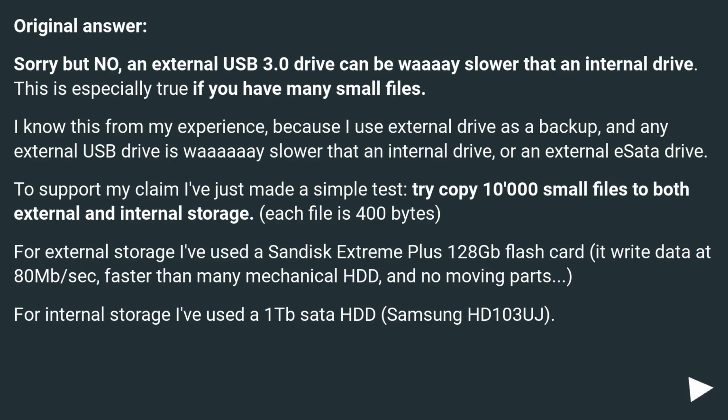Original answer: sorry but no. An external USB 3.0 drive can be way slower than an internal drive. This is especially true if you have many small files. I know this from my experience, because I use an external drive as a backup, and any external USB drive is way slower than an internal drive, or an external eSATA drive.